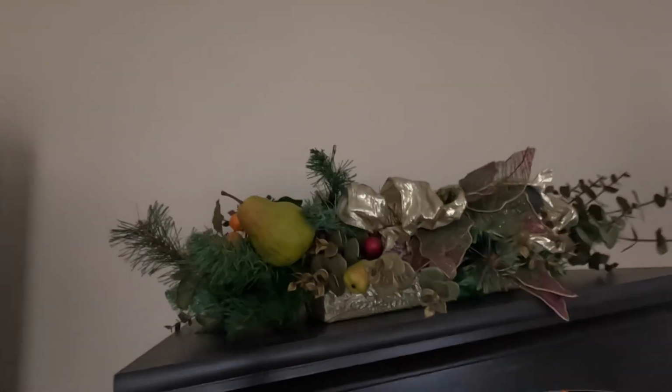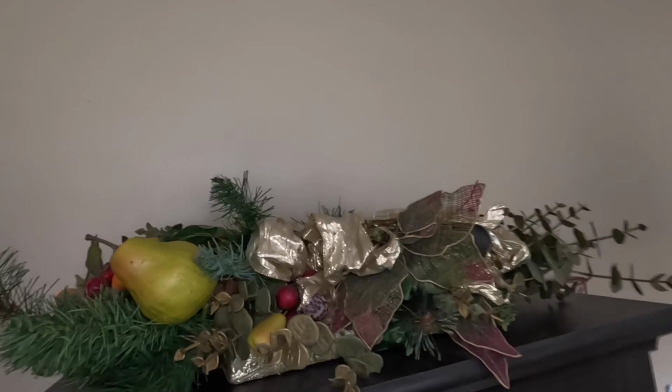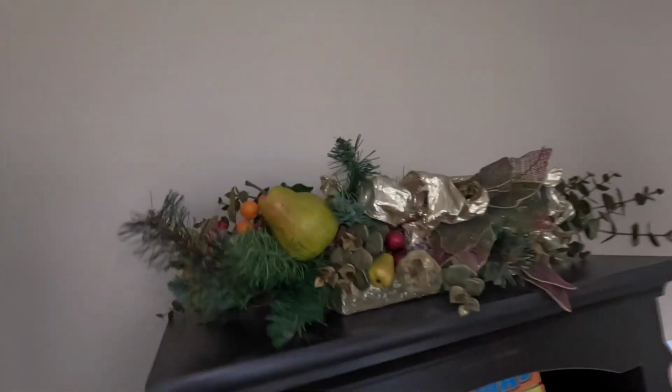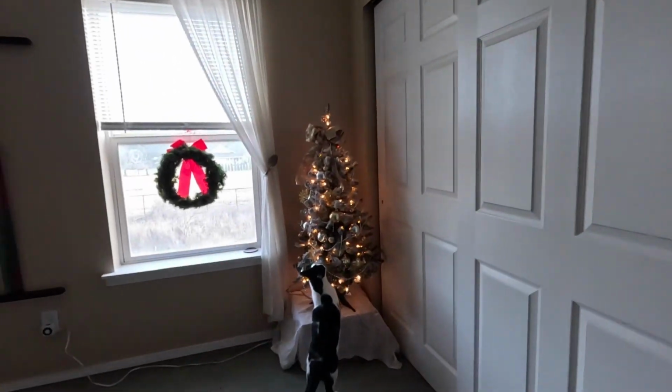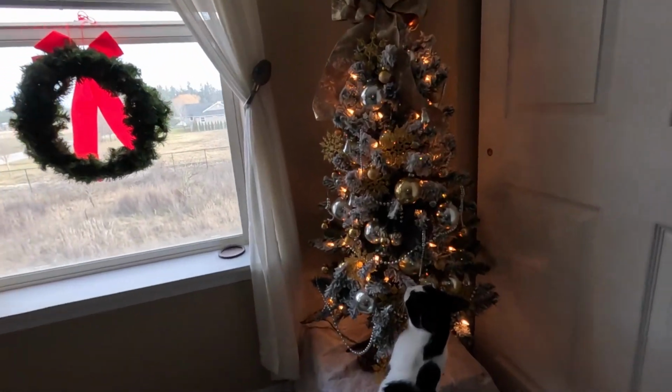This is a super old, very old, let me see if I can put some light on it. Probably not, but it's a very old centerpiece that we snagged at a company party one year. They were like, whatever, if you want that, and we grabbed it. That's probably from 1994. And then this is the silver and gold tree, which has been knocked over multiple times by these two little clowns.